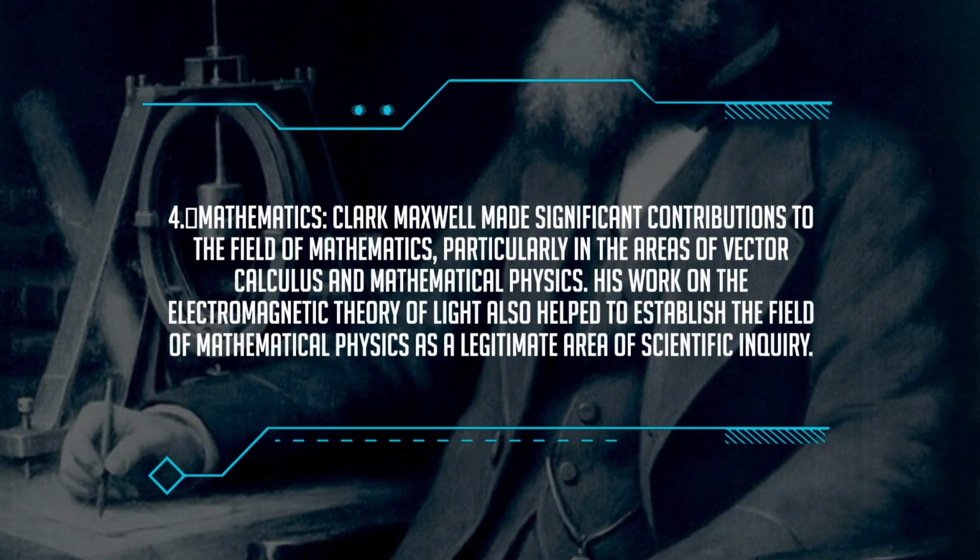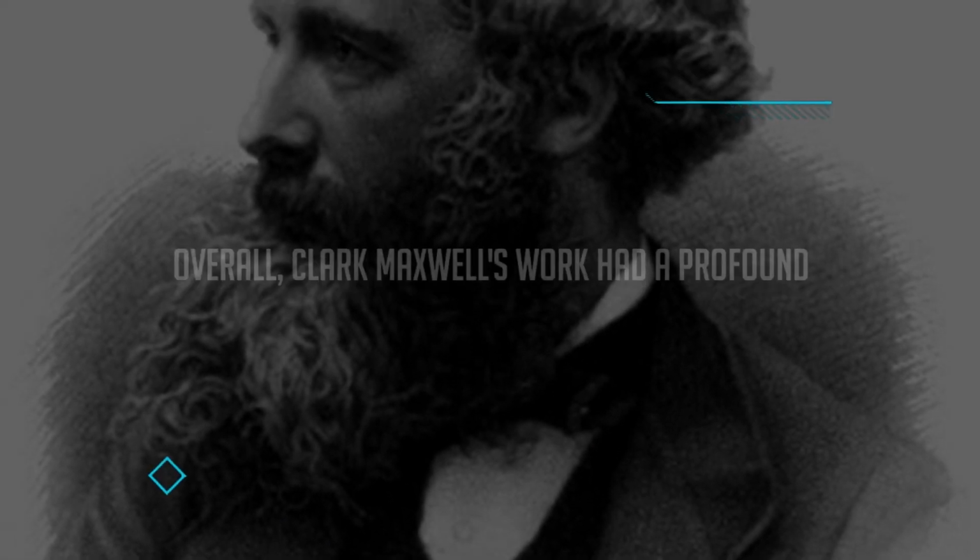4. Mathematics. Clerk Maxwell made significant contributions to the field of mathematics, particularly in the areas of vector calculus and mathematical physics. His work on the electromagnetic theory of light also helped to establish the field of mathematical physics as a legitimate area of scientific inquiry.